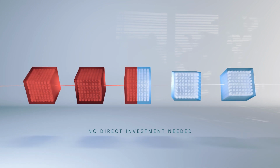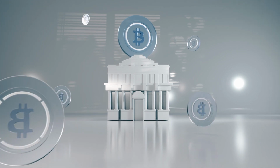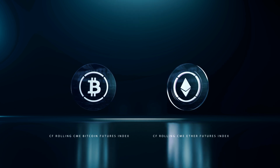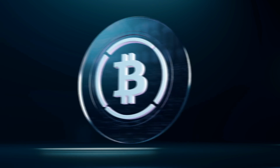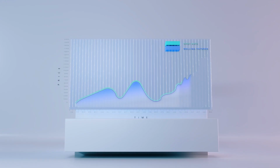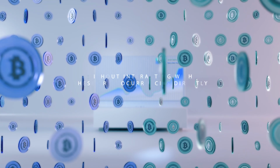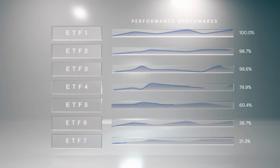This can be particularly useful for institutions that are prohibited by regulation from handling cryptocurrencies, such as banks. For instance, the flagship indices in the series, the CF Rolling CME Bitcoin Futures Index and CF Rolling CME Ether Futures Index are ideal solutions for institutions looking to replicate exposure to Bitcoin or Ether without interacting with these cryptocurrencies directly. Our CF Rolling CME Futures Index Series indices can also be used as performance benchmarks for listed investment funds like ETFs.